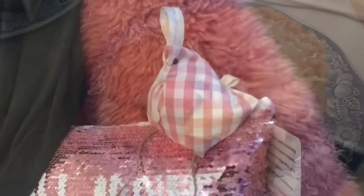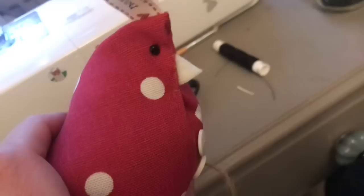We sew. So I've made another little chicken. I've made a little check one. So I'll be putting that on my Depop shop tomorrow when I can get some better photos in the daylight. Oh, next hen done. So we've got a little red spotted one this time. Oh, so cute. Handmade with love ribbon on the top.